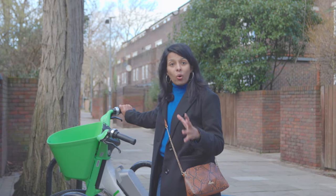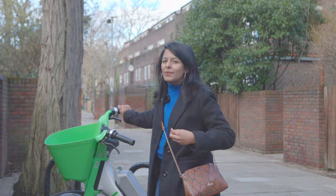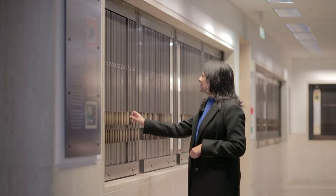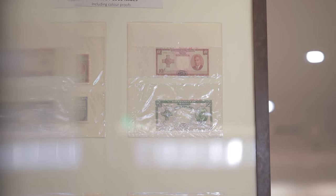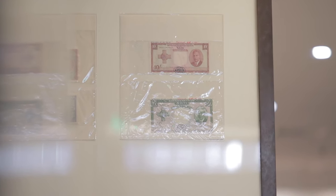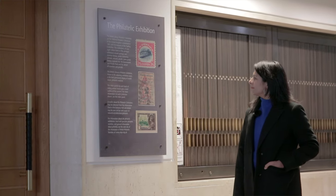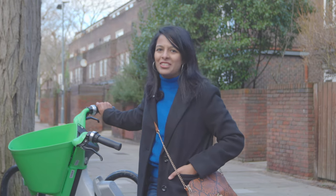British Library also contains another phenomenal collection. So basically it's a collection of stamps and revenue stamps, and it has been beautifully segregated and arranged as per the countries. So you will find a beautiful collection of all the revenue and postage stamps coming from all over the world from different ages and different centuries.